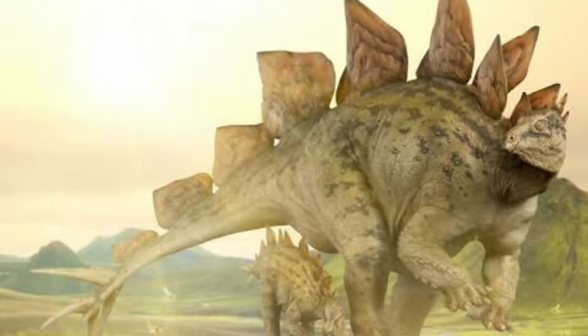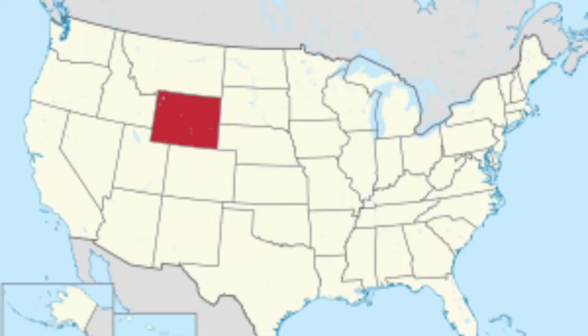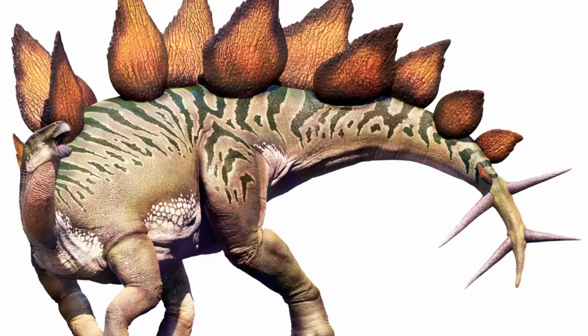Its fossils have been found in Colorado, Utah, Montana, and Wyoming. Its classification is Thyreophora in the Stegosauria. Its meaning of name is roof lizard. This is because of something about the teeth being on the top of its mouth or something, I think. It was named by Marsh in 1877, and it lived in the Kimmeridgian to Tithonian stages of the late Jurassic.